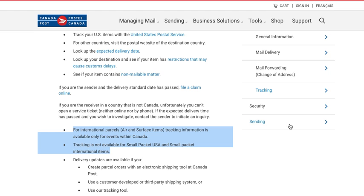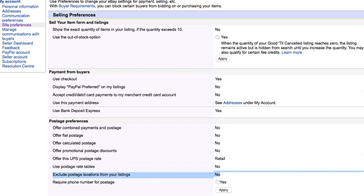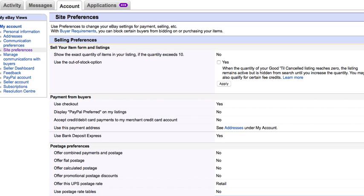So, how do you block countries in eBay? What you need to do is, if you log into your eBay account, you will see 4 tabs. You'll see activity, messages, account, and applications.